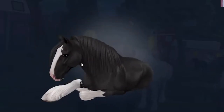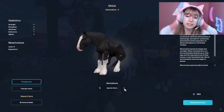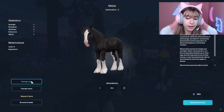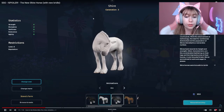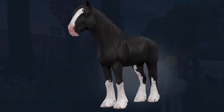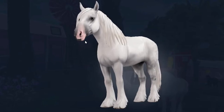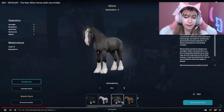Okay, this is the Yorvik Wild Horse animation. So, as a special move, it's a little bit special. I'll rate it a 5 out of 10 because it is reused, but it's cute. No, the gray one is so cute. Wait, did you see that? Okay, one side of its face is one thing, and the other side is great. Oh my goodness, that is so cute.